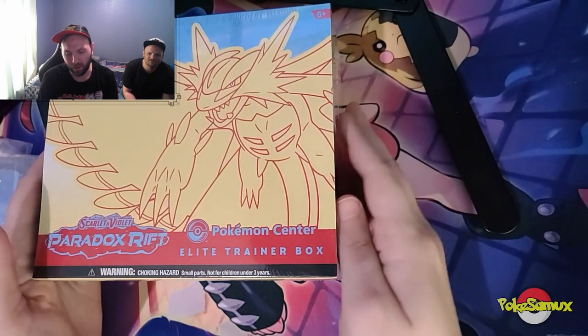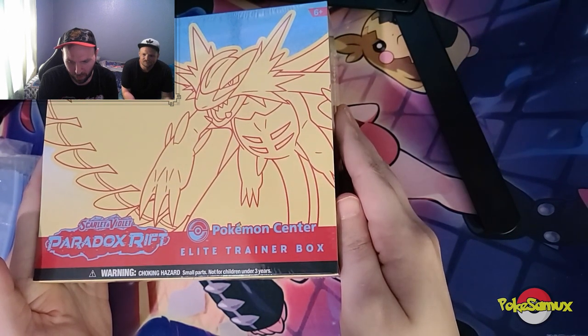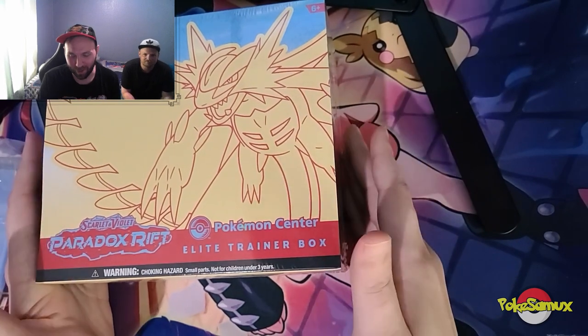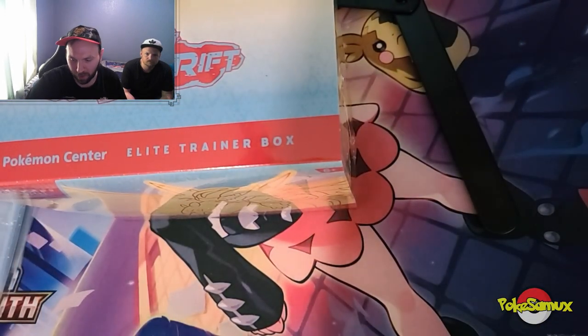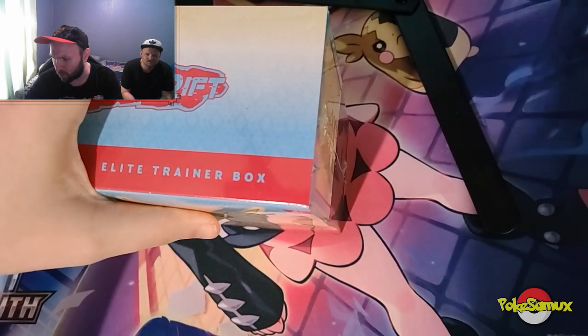Today we're going to be opening the Pokemon Center Roaring Moon exclusive ETB. We opened the Iron Hands one, but we messed up and the video is no good. So we're going to get this one. We're going to open this one and show you at the end of the video what hits we got from the other one. But let me go ahead and get this one opened.